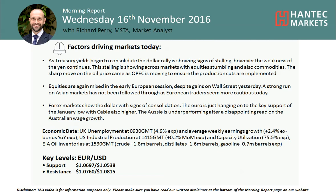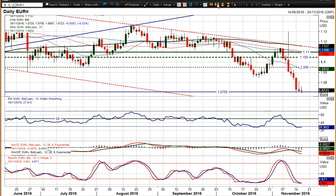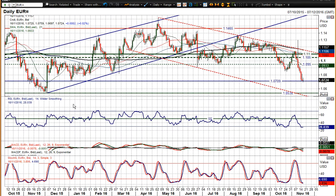Looking at Eurodollar now, and the euro is on the brink. 2 days, well, basically now into a third day of really putting pressure on this 107.09 support. It has breached it intraday. That's the January low from this year, 107.09. A breach or a closing breach of the 107 figure, I would say, probably would be the confirmation, and that would reopen this massive low from December at 105.38.